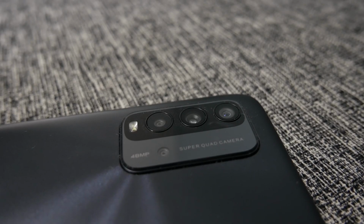The second thing is the camera system. It's not that it's really bad, no, but it's supposed to be a super quad camera. Of course, we all know this is just marketing, and it's not that super, but from the start, the phone has 4 cameras: the main wide lens, an 8 megapixel ultra-wide camera, and 2 pretty much useless 2 megapixel macro and portrait cameras.